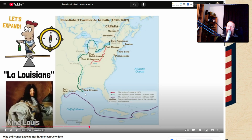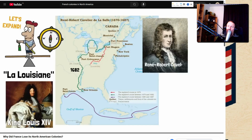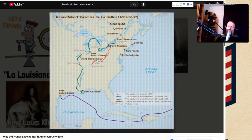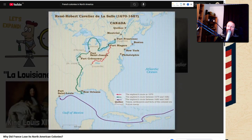this new territory as La Louisiane after King Louis XIV. In 1682, René Robert Cavelier explored the Ohio River Valley and the Mississippi River Valley, and he claimed the entire territory for France as far south as the Gulf of Mexico. With this, New France would stretch from the Caribbean Sea to the northern Atlantic, splitting the continent in half.